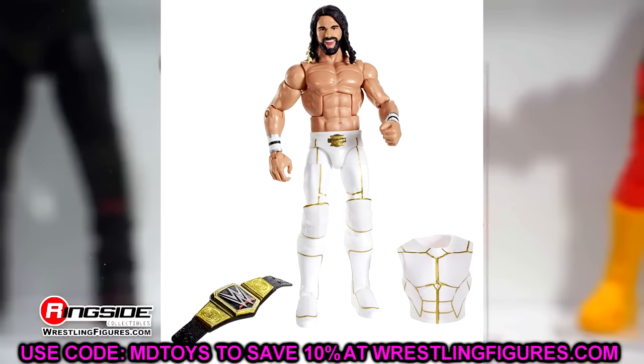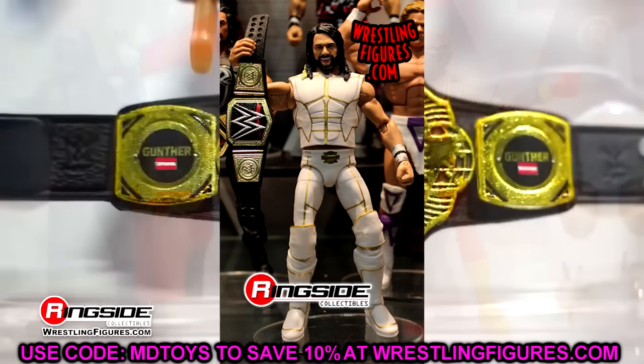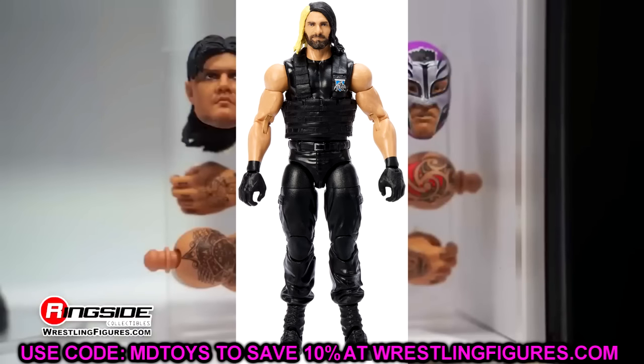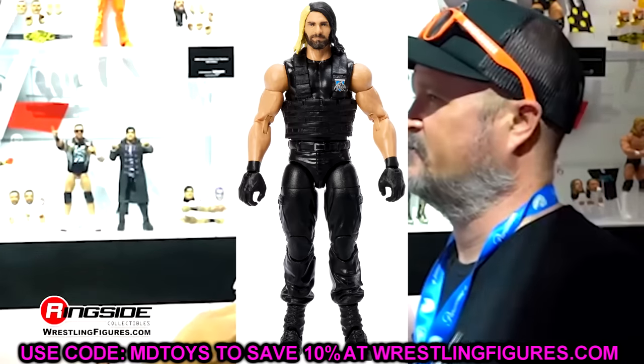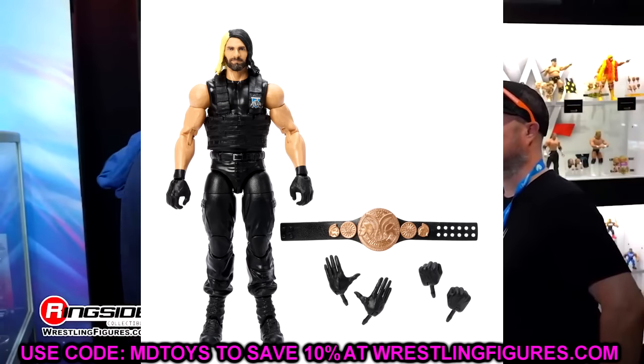I even think that the Defining Moments line would be really cool to see an Elite 45 re-release and really upgrade it, you know, create a brand new crotch mold that could do all kinds of really cool stuff to upgrade the Elite 45 and really make it into something special compared to what it was. And it was already a damn good figure back in the day in Elite 45. But good Lord, man, I cannot believe they're making another Shield Seth Rollins.